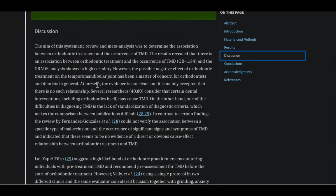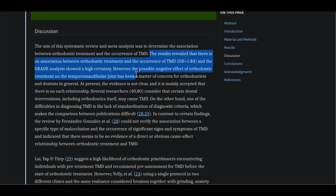The aim of this systematic review analysis was to determine the association between orthodontic treatment and the occurrence of TMJ. The results revealed that there's an association between the two of them, and the grade analysis shows a high certainty. However, a possible negative effect of orthodontic treatment on the joint has been a matter of concern for orthodontists and dentists in general. However, the evidence isn't clear and it is mainly accepted there's no such relationship. Several researchers considered that dental interventions, including orthodontics itself, may cause TMJ. However, on the other hand, the difficulties are quite significant.